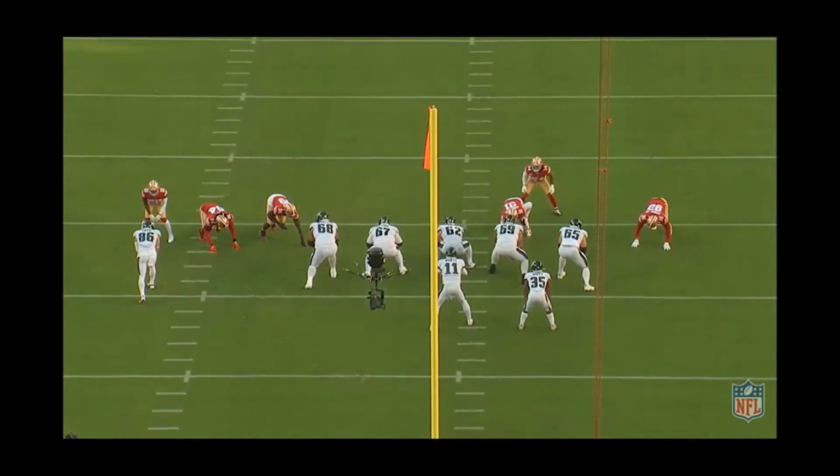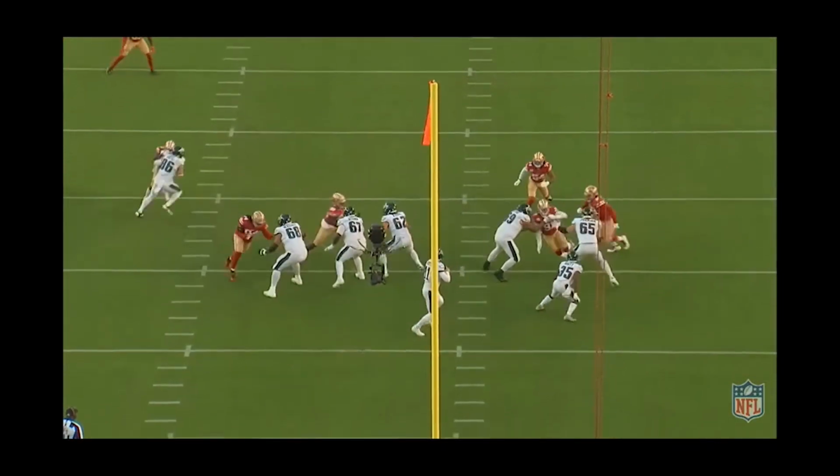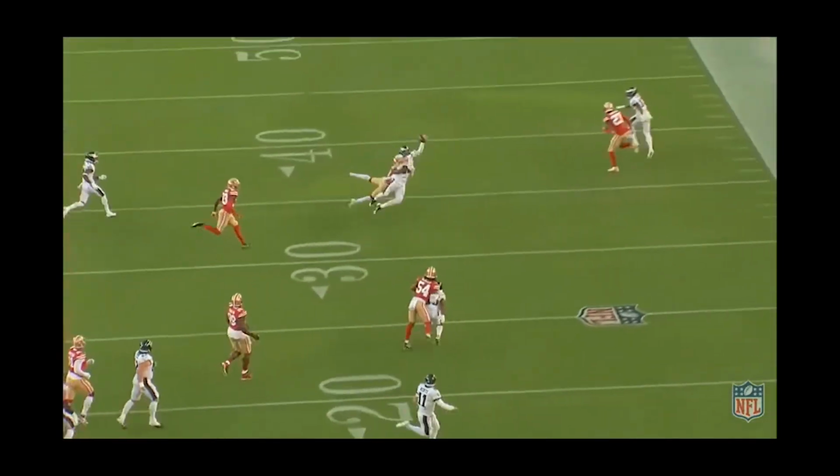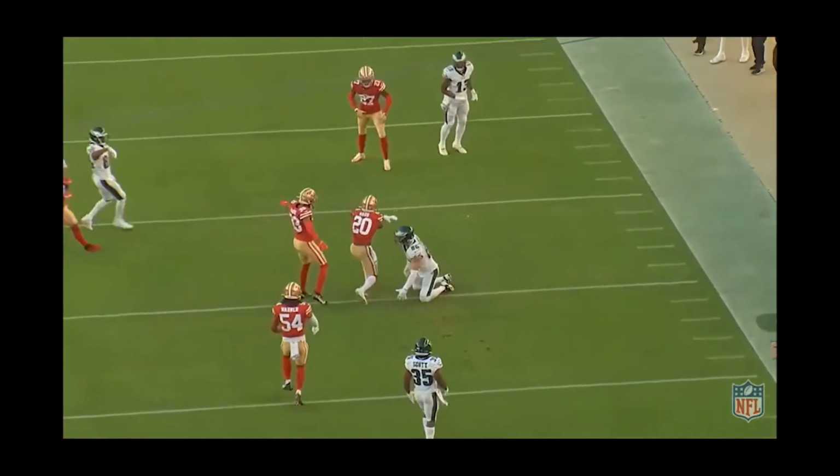Now, Lane Johnson and Matt Pryor are going to pick it up beautifully. Beautiful pickup, beautiful communication. Carson Wentz gets out of the pocket. Now, even though this is an incompletion, that's a good job out of Carson Wentz to avoid the pressure.